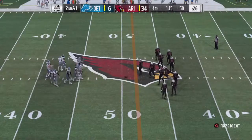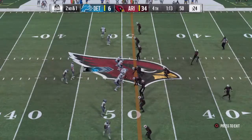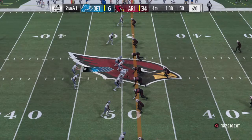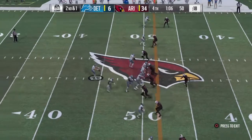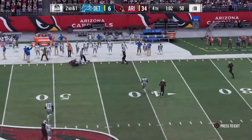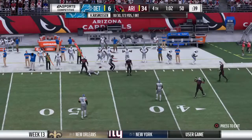Second down now after the pass completion. Now let's go. Blue 90. From the midfield stripe, they'll look to throw. A hit as he throws there, incomplete.